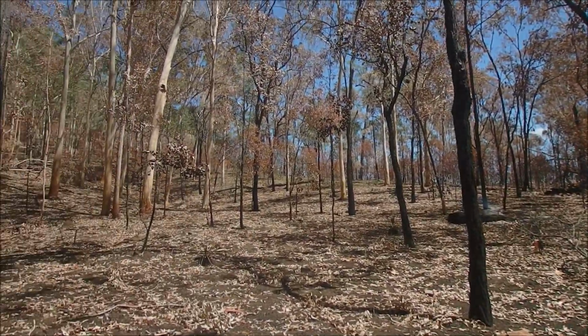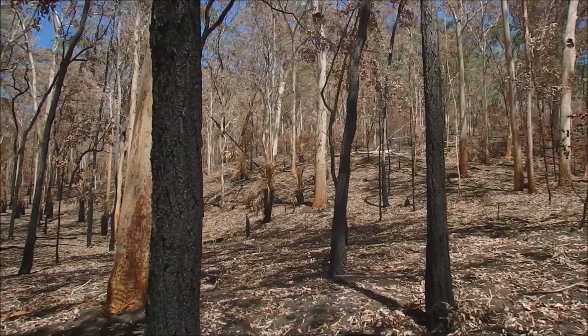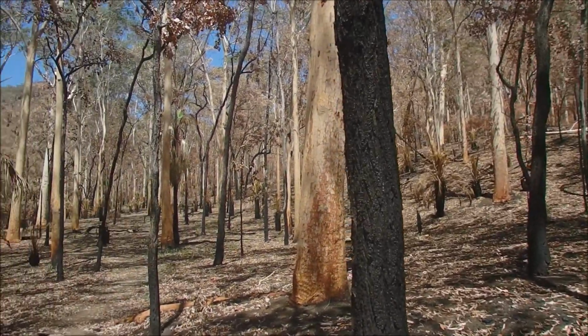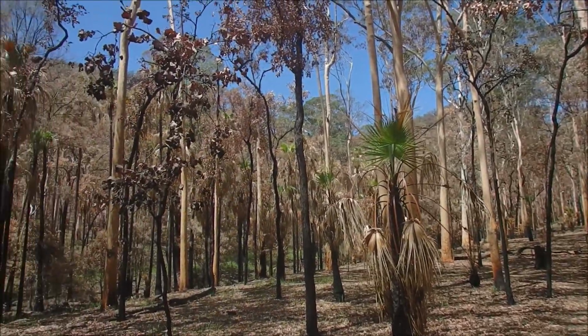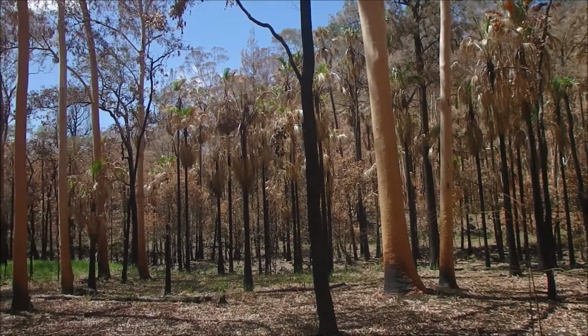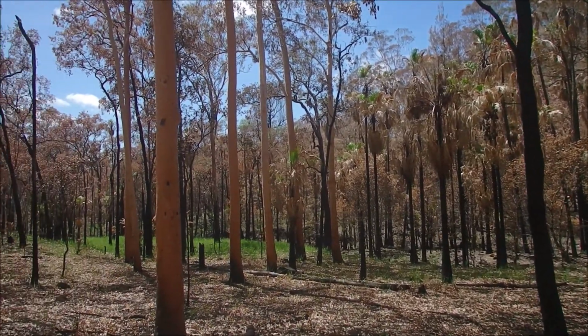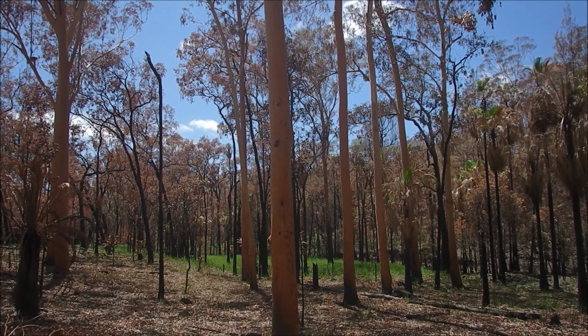Most of these trees, the long, slender, light-trunked trees, are the spotted gums, and they're by far the most dominant species in the lower part of the gorge. You also get quite a few ironbarks, the darker coloured ones, with the very dense, hard, thick bark, but spotted gum is absolutely the more dominant one.